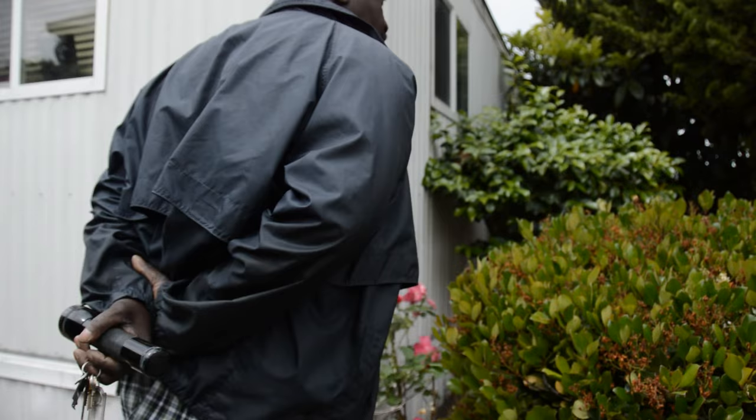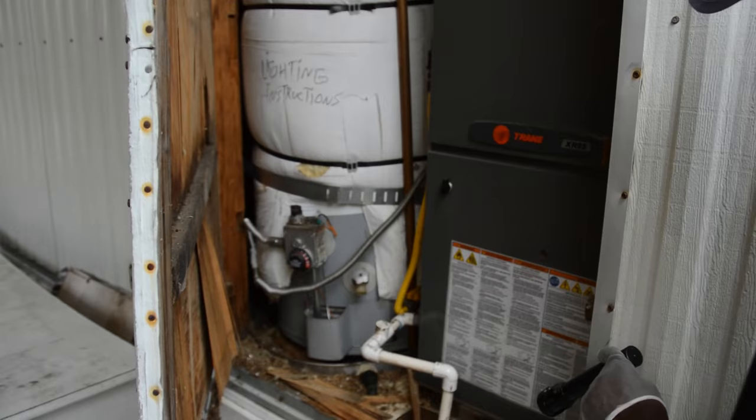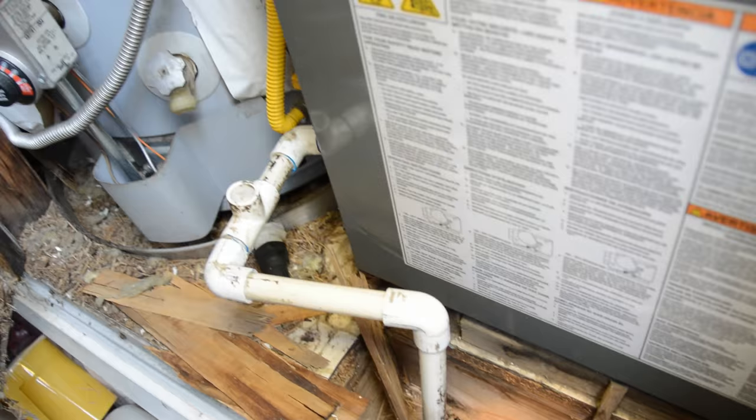What do we got here, Dave? Well, here we have the hot water heater area. If you look, you can see we have a drain pipe here. And the furnace also, huh? Hot water heater area and the furnace. And if you look, you can also see where it opens up into the crawl space and then goes up.